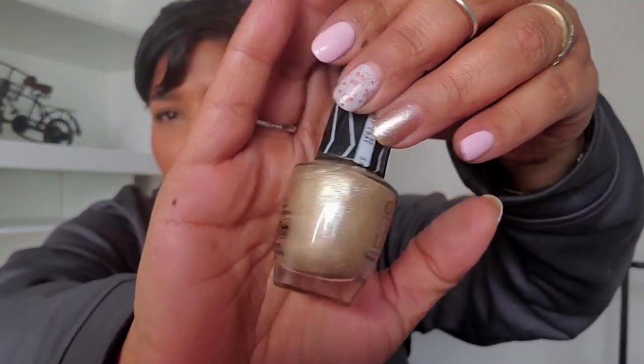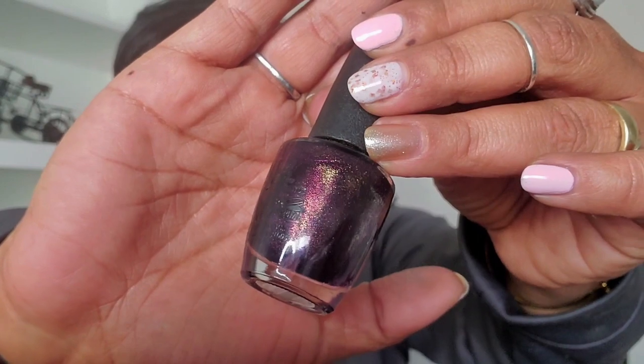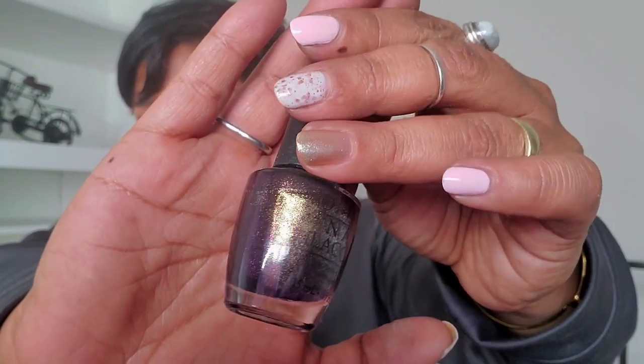I don't use these very much. I literally just bought them because I love Gwen Stefani. First Class Desires. I haven't worn this guy in a really long time, but look at that. Look at how pretty that is. So the base is more like a purple burgundy kind of color, and it has a strong gold shimmer, but the shimmers, it's almost like they reflect a little green too. Look at that.